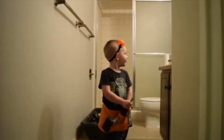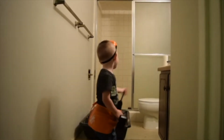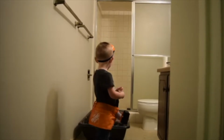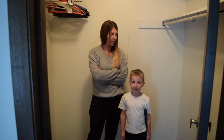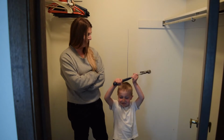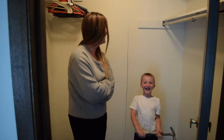So Lincoln, what part of the bathroom are we taking out today? We're taking the part out and the part out and the part out. Okay. That part, and that part? And the toilet. Yeah. We're about to bring out the master bedroom closet wall. So, oh my.